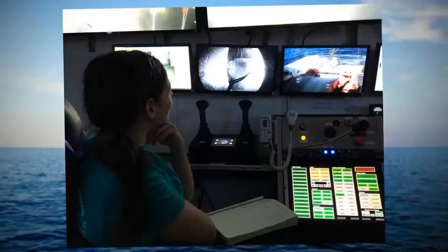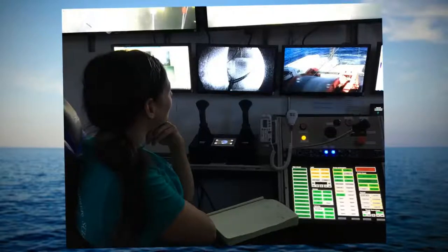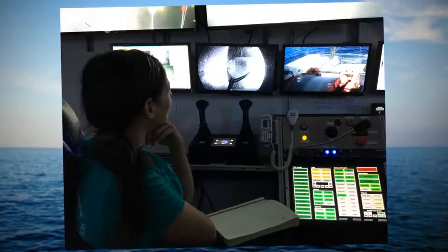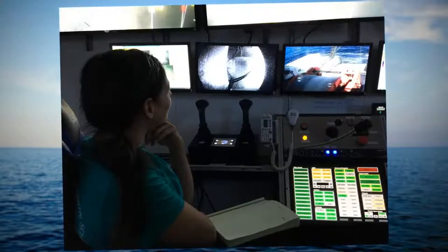I could spend an hour talking about the times that I have been afraid as an ocean scientist. One that comes to mind, when Aria was talking about fear being a motivator, was the first time that I led a remotely operated vehicle mission on a ship as the chief scientist. You do what you can to prepare for oceanographic research, to make sure your team knows what they're doing.